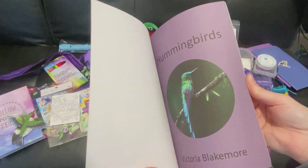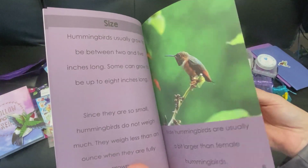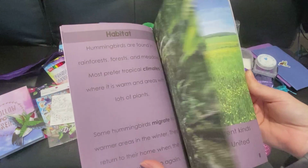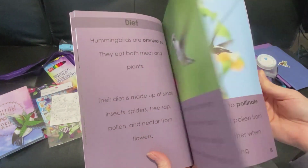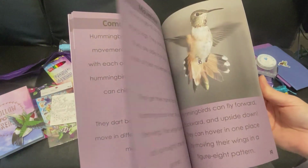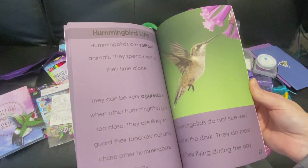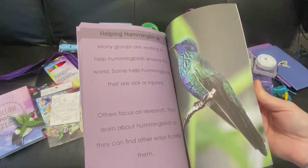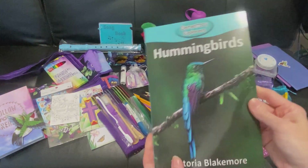But it is a beautiful book on hummingbirds, and it gives lots of facts on them, where they're from, what they eat, their sound, their movement, their little babies, feeding them, population. Really pretty, really cute book.